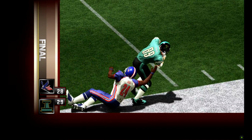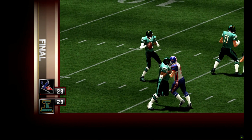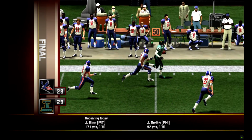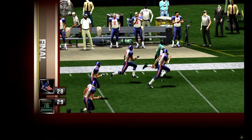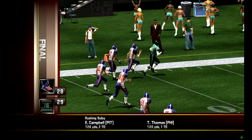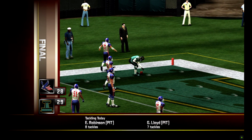The Iron Men climb back again and are now down by 7. Coming up on the end of the game, all at their own 25. Rice emerged as a real weapon as he pulled one in here. A 74-yard touchdown for the home team. And that will do it. The Iron Men squeaked out a win, 29-28. And now for our 2K Sports Player of the Game.